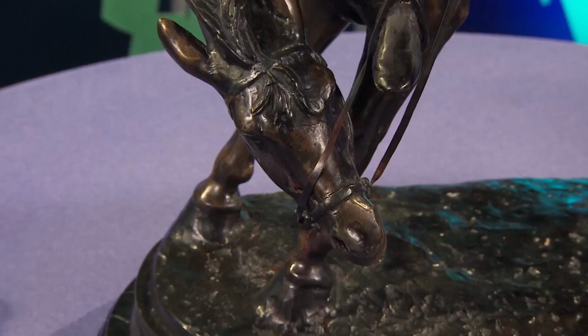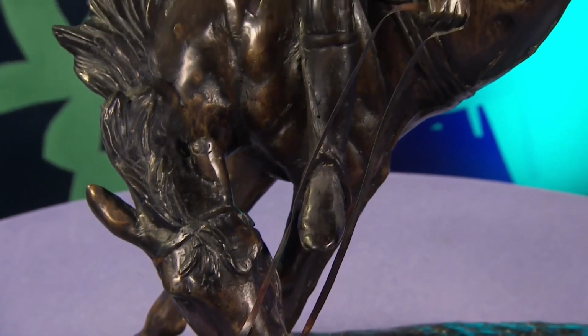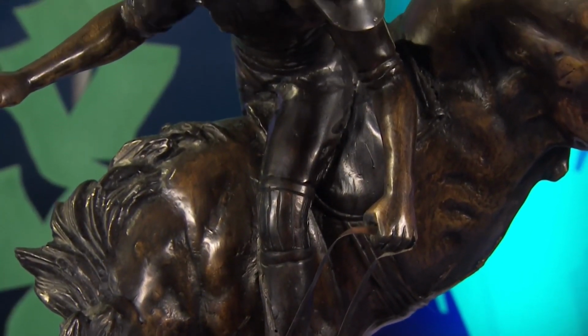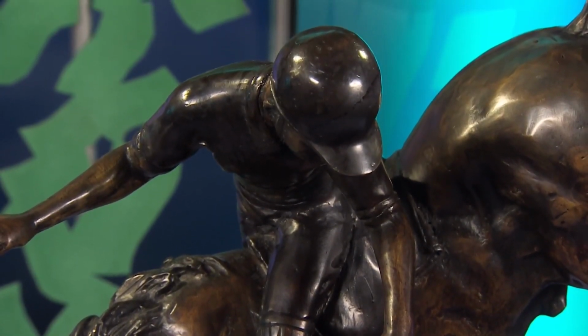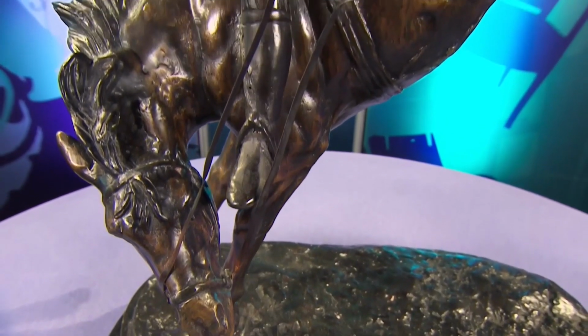OK, well, you've hit the nail on the head, Don, to be honest. As much as what we've got here is a really impressive piece of kit, it's got everything going for it. It's a polo subject, which is really popular. It is actually made of bronze. It's just a shame it is a reproduction. So the question is, where did you find such an impressive piece as this? In a car boot sale. A car boot? Seriously. I bet you thought you were onto a winner, didn't you?